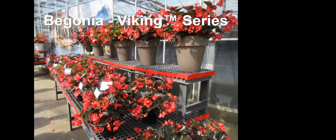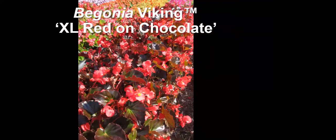These are getting bigger. But this Viking XL Red on Chocolate, this is an All-America Selection winner here in a full sun trial. Nice chocolatey foliage, glossy, and heavy flower production. These are absolute workhorses in the garden. Do understand that the word begonia is never conducive to a droughty situation. Begonias need ample watering, but they need good drainage. And some of your shadier begonias, we're going to get into some of those shortly, the drainage is imperative because rotting with the crown and roots can be a problem with begonias.